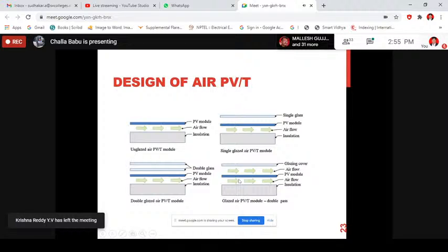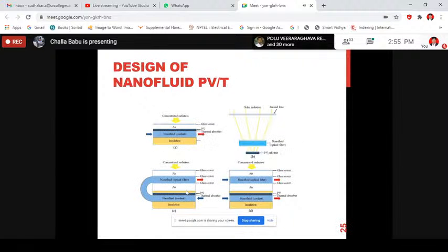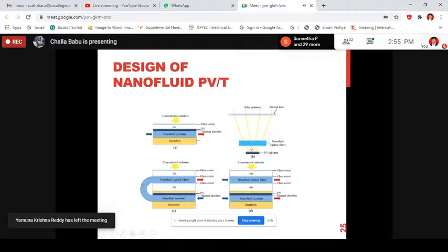And when it comes to the nanofluid type, this is one of the nanofluid type structures. In the nanofluid type, we have a nanofluid which is flowing with the help of a pump. So we need a provision for the nanoparticles. This is also one of the things, the design, how we are going to design. Whatever I said, the optical lens, the structural lens, the top layer will receive the whole surface and project the whole energy into a single place. Here we have nanofluid passing, which will collect the heat energy and will store it as heat storage. This is also one of the dual pass structures.